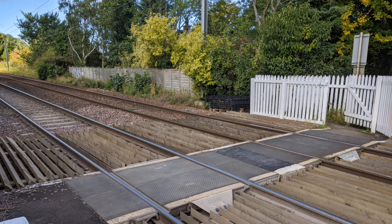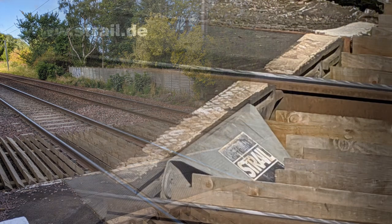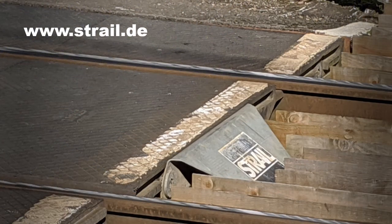So you can see the crossing itself with the rail crossing system. I also noticed that the anti-trespass system is actually just a timber structure. So here's another close-up of the rail crossing system showing the deflector panel at the front in the forefoot.